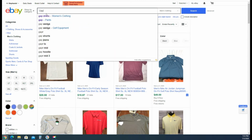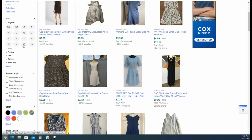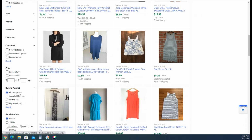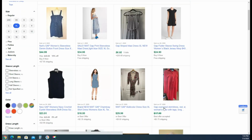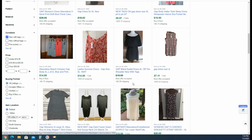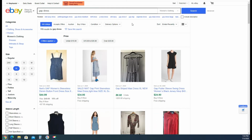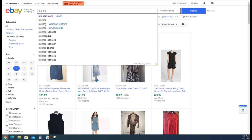Okay, so don't get disappointed when you look at this, because these are just without the new with tags. Remember, what we have here is something that is new with tags. So you can see what this looks like here. Honestly, really cool. Just prices are all over. It just kind of depends on where you want to sell it or what you want to list it for. And actually, you might want to check out Gap Factory too. I'm not really sure if that matters or not, but you probably want to check that out too.